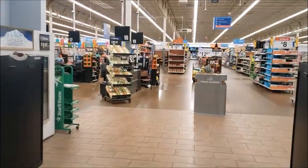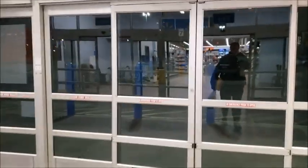It's kind of nice to shop at a low theft Walmart. A low theft Walmart. It's so much more relaxed.